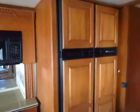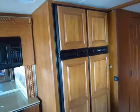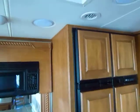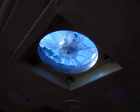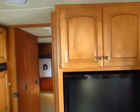12 cubic foot refrigerator and freezer. That does have an ice maker up here on this side, I believe, so you should be all set there. And both here and I believe in the bathroom, you'll see the big Max Air fans. So if you just want to leave the windows open, keep your fans on, and don't want to run the air, very perfectly equipped to do that. It'll be very comfortable in here.